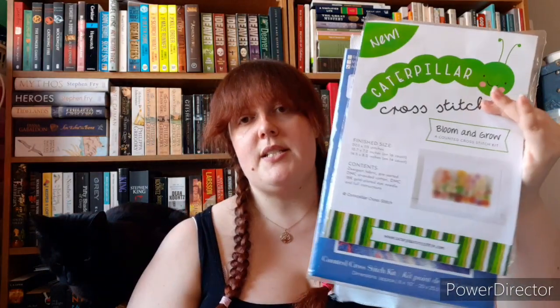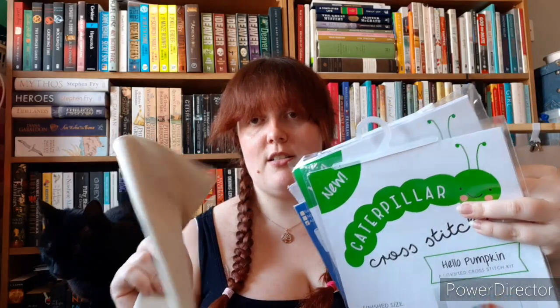The Ice and Fire. Number 5 was the cat. It's the cat. And then I had the pumpkin, number 6. Bloom and Grow, number 7. And then the Cunning Crossstitch Stitch Along, number 8. So there are my 8 options for my new starts. So yeah, I'll write them all again below in a proper order.